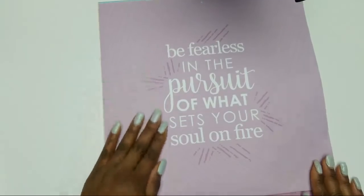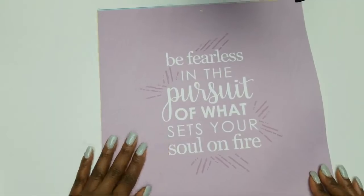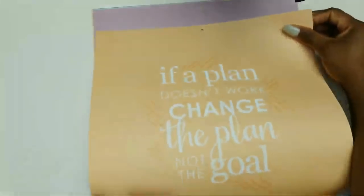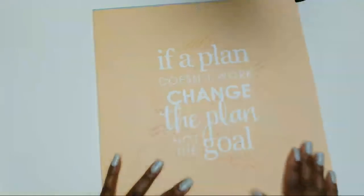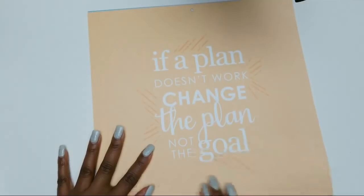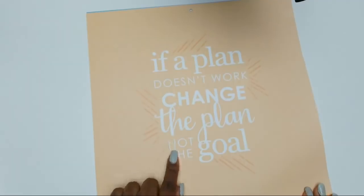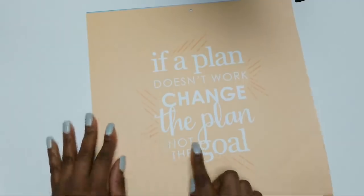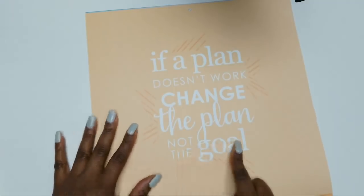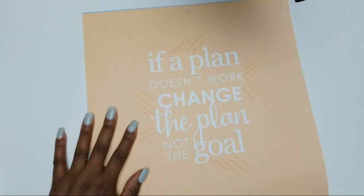Be fearless in the pursuit of what sets your soul on fire. Love that. And that's for September. This is a wall calendar. Yes, this is a wall calendar. If a plan doesn't work, change the plan, not the goal. Don't we sometimes throw the whole goal in the trash? We throw the whole goal in the trash sometimes instead of just making the necessary adjustments to the plan.